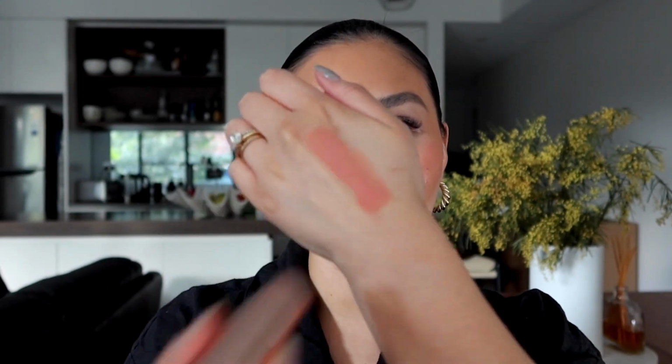So if you love a cream blush, then my absolute go-to is this shade Peachy Keen. So this is what it looks like here. I'm wearing it at the moment, and it's a nice peachy finish. It just looks really glowy. It's really easy to use. There is a brush on the end so that you can blend it out after you apply it.